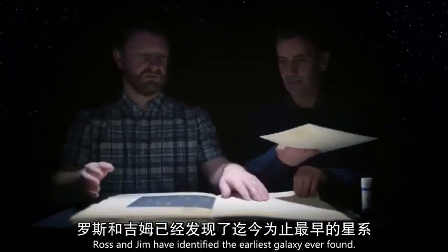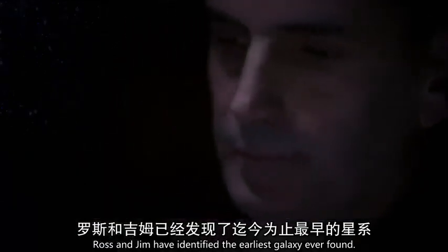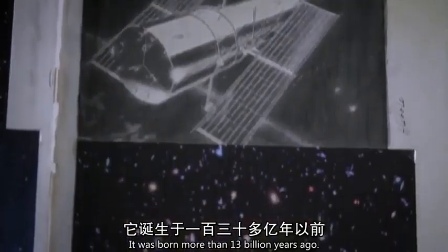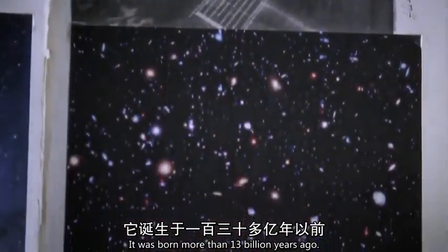Ross and Jim have identified the earliest galaxy ever found. It was born more than 13 billion years ago.